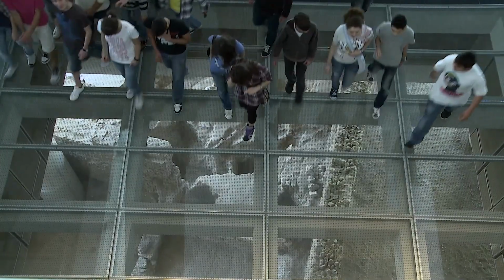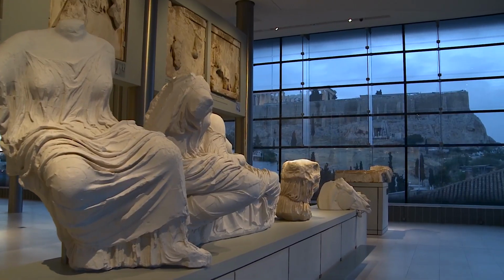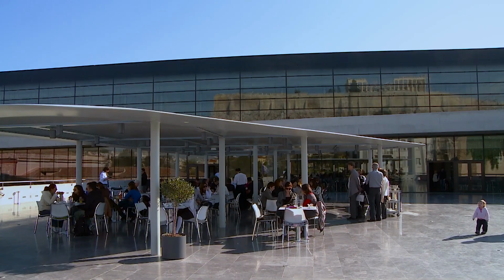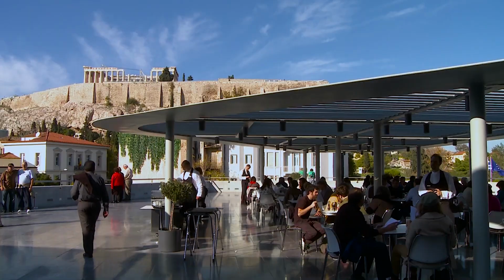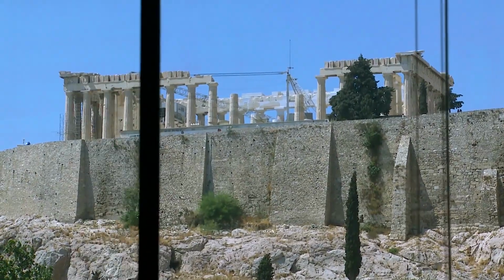The museum's glass floors let you peer down at ruins beneath your feet, while massive windows frame breathtaking views of the Acropolis itself. Wrap up at the upstairs cafe. Sip a cheap drink and soak in the scenery. It's a quiet breather before the day ramps up.